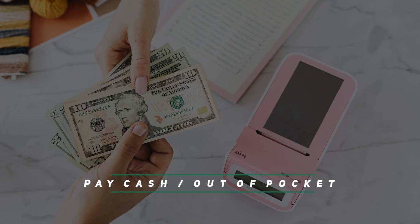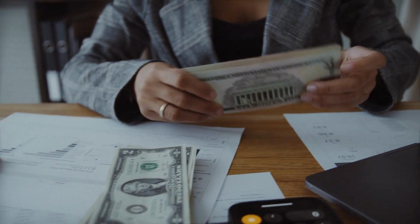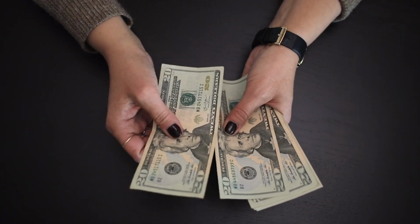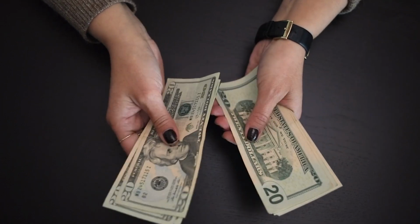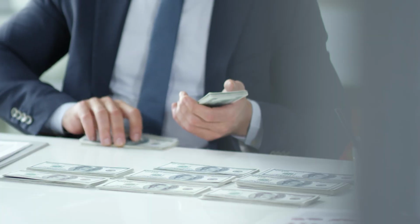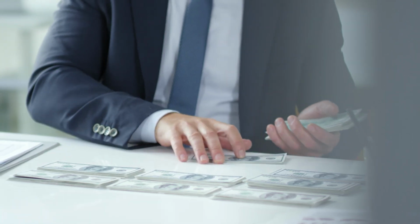Pay cash out of pocket. This isn't an option for everyone, but paying for your prefab home in cash is the easiest way. If you can swing it, paying with cash can eliminate closing costs, mortgage interests, appraisal fees, and an enormous amount of paperwork. With a mortgage, the bank will always do their due diligence before handing over a pile of money.